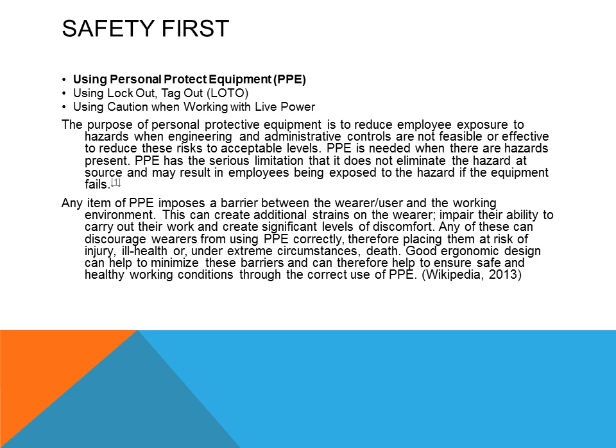The purpose of personal protection equipment is to reduce employee exposure to hazards when engineering or administrative controls are not feasible or effective to reduce these risks to acceptable levels. PPE is needed when there are hazards present. PPE has serious limitations in that it does not eliminate the hazards at the source and may result in employees being exposed to hazards if the equipment fails.